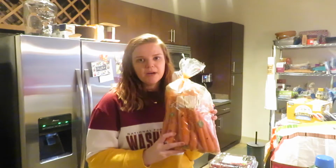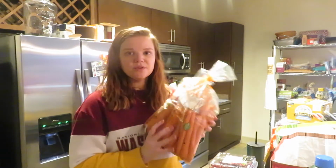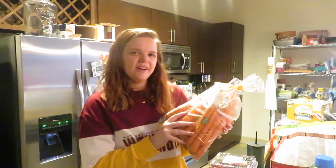So we'll do a meal prep, we'll include these as vegetables, and then I'll also make these carrot muffin things. It's almost like a healthy version of carrot cake for a meal prep breakfast item.